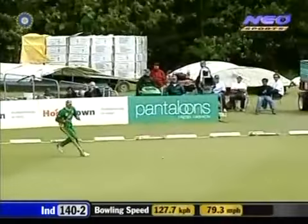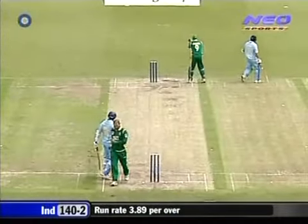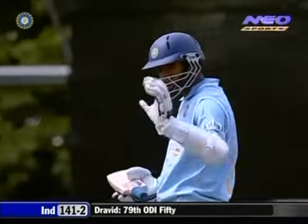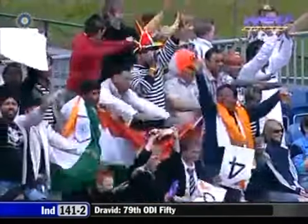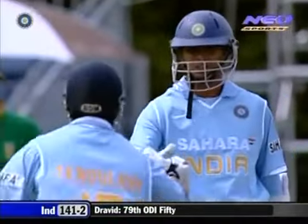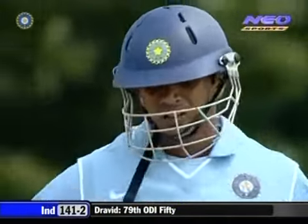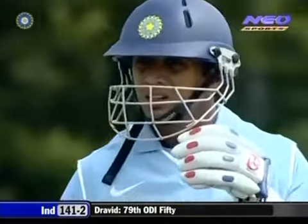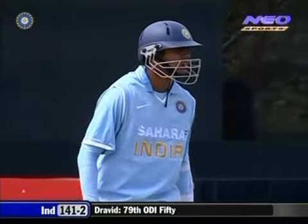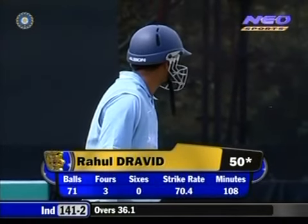That's his 50. You should be proud of this innings because it wasn't the usual Dravid that we saw during this innings, so he really had to fight extremely hard to get back into form and rhythm, and this will be an important innings for the sake of the team. Well, only Inzamam has more 50s than Rahul Dravid. 79th one-day 50. But you're absolutely right. All credit to Rahul Dravid.